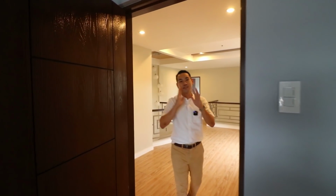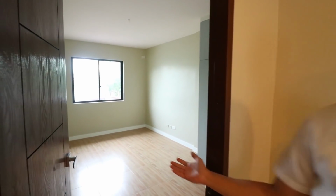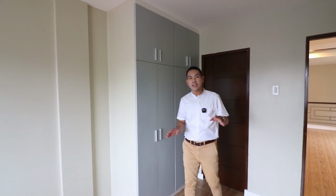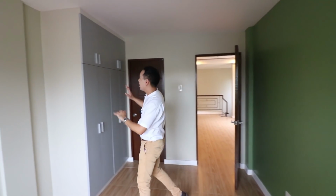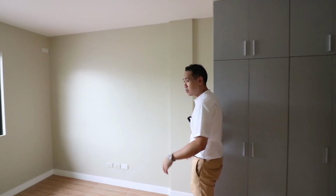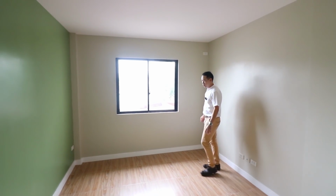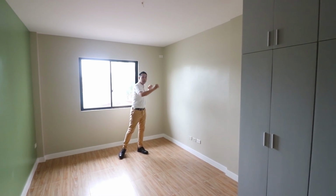And now let's take a look at the fourth room. In terms of the color combination, this has a green palette, and you also have built-in cabinets. In terms of the size, they're almost identical with the third room. So you can have your bed over here or on this side, and this is where you can have your television set.